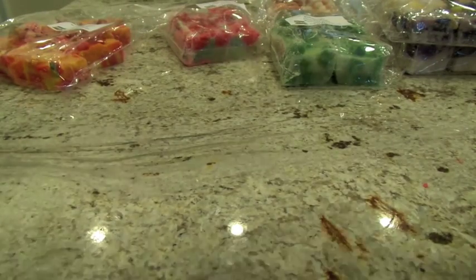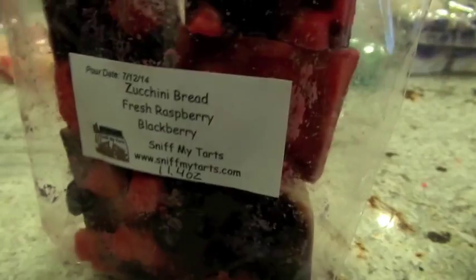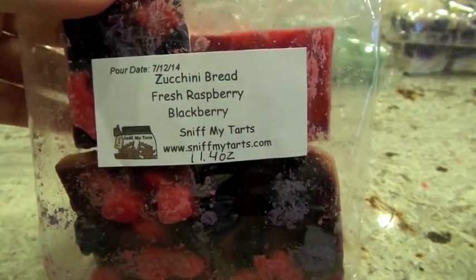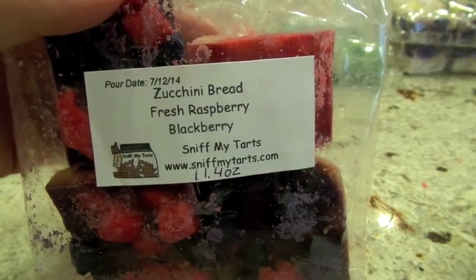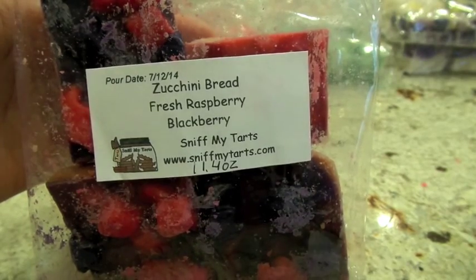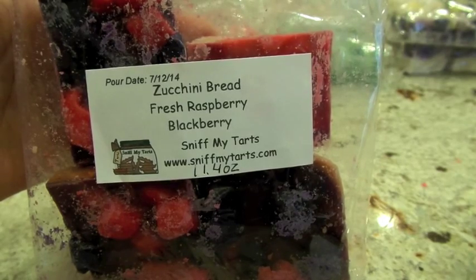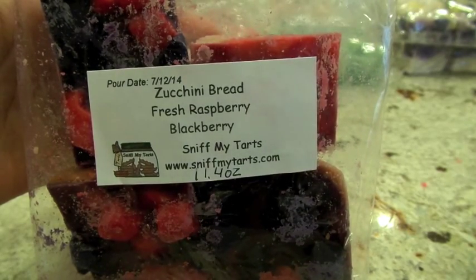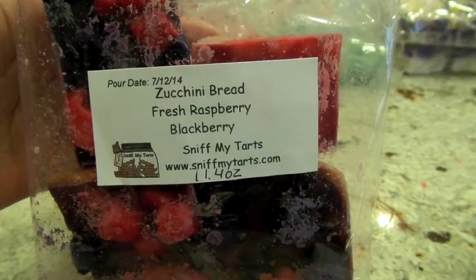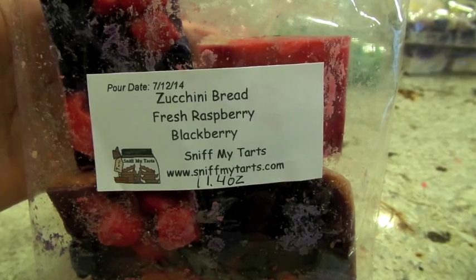Okay, this next one here is zucchini bread, fresh raspberry, and blackberry. This one was my creation, and I remember the reason I got this was because I really love black raspberry scents, which I thought were just raspberry and blackberry combined. So I said, well, let me just make my own black raspberry zucchini bread scent. And I like it. And it does have that black raspberry scent that I'm used to smelling from other vendors. So I think that this is it. And I really like it mixed with that zucchini bread.